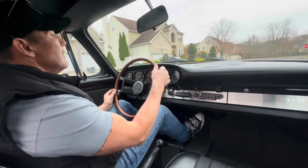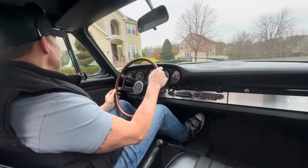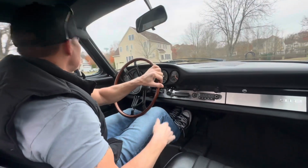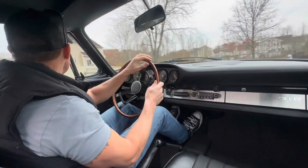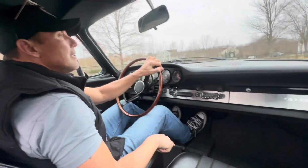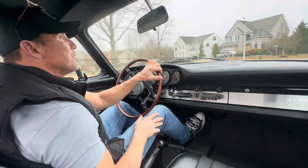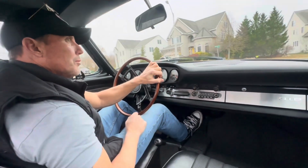Nothing like a beautiful car, but what makes it even more special is when it drives as nice as it looks, and that's the case with this car. I'm going to try to get it out on the highway now and show you how it drives in real world conditions.